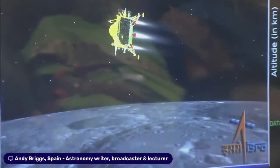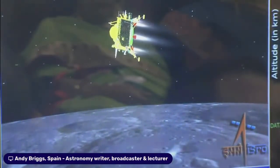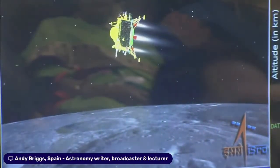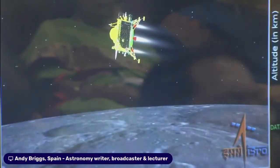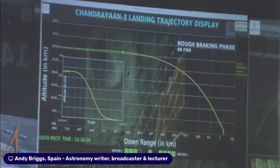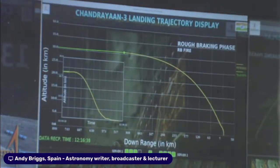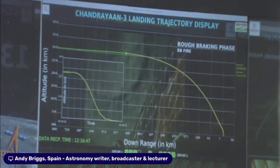And then since then, it went into a very large elliptical orbit, and it's been performing lots of maneuvers, bringing it closer and closer to the, I was going to say the sun, the moon. So that's till we got to this position today. Hopefully, fingers crossed, everything goes fine for them. We need some good news.